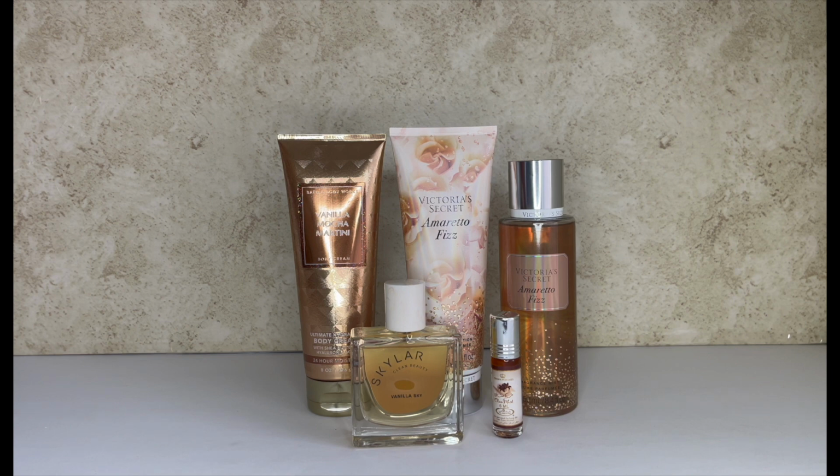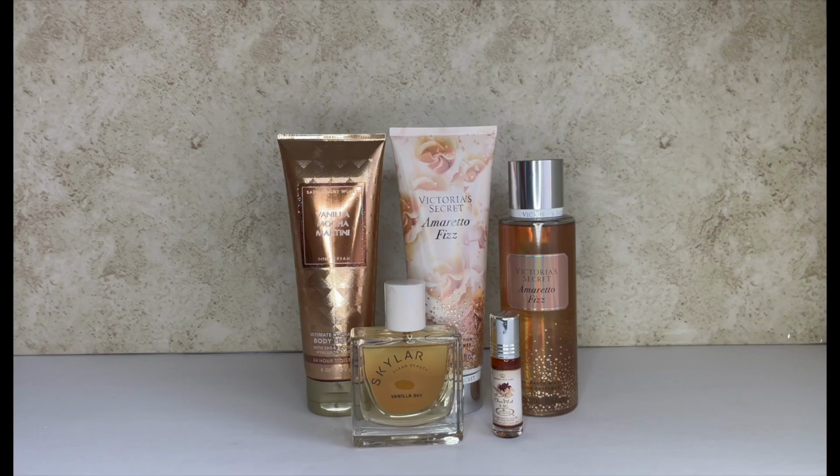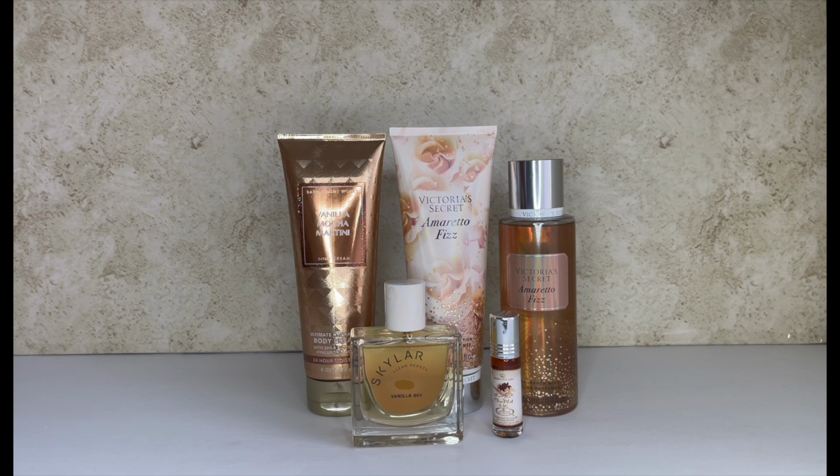So the notes for Vanilla Mocha Martini are cozy cappuccino, vanilla orchid, and white tonka bean. And then the notes for Amaretto Fizz, those are almond coffee, orange blossom, pour it up. So I mixed basically equal parts of those, did the lotion, followed it up with the Amaretto Fizz fragrance mist, which of course has the same notes as the lotion.